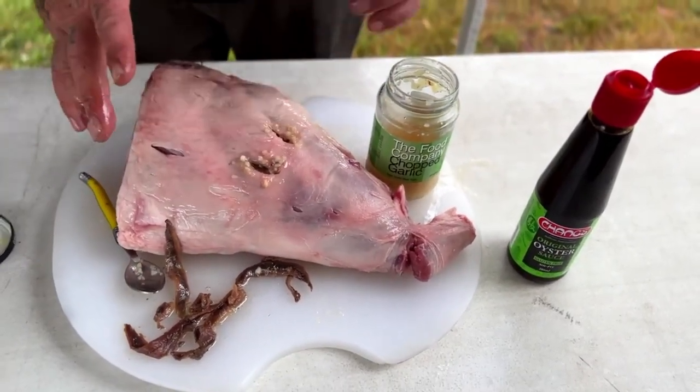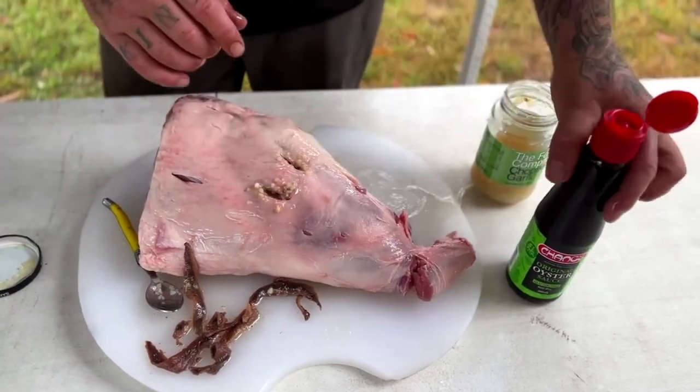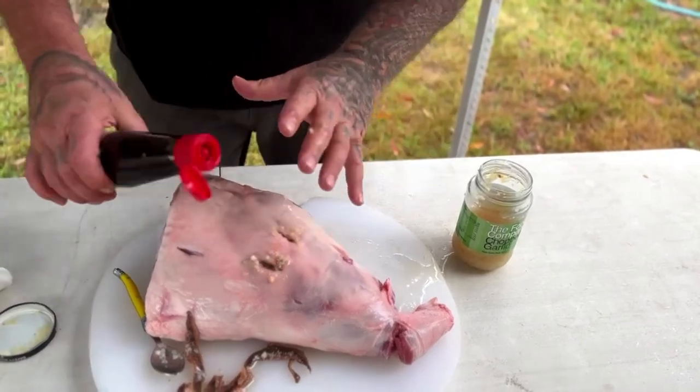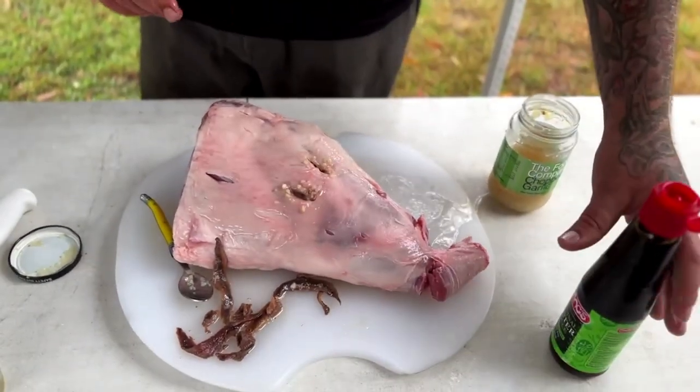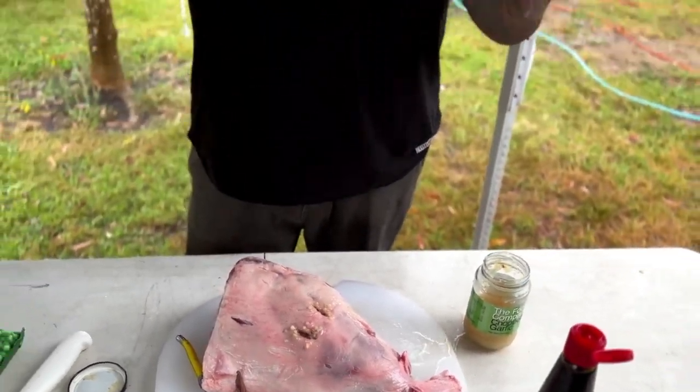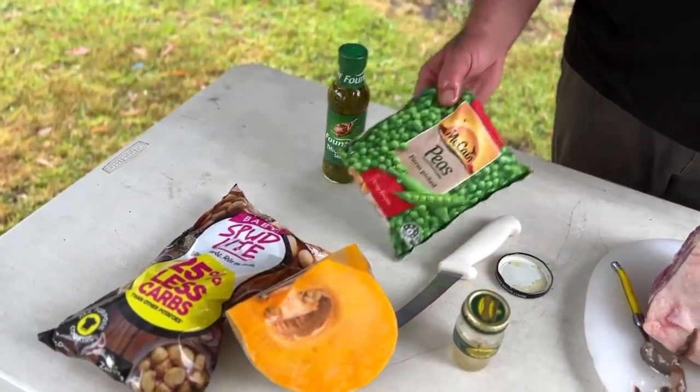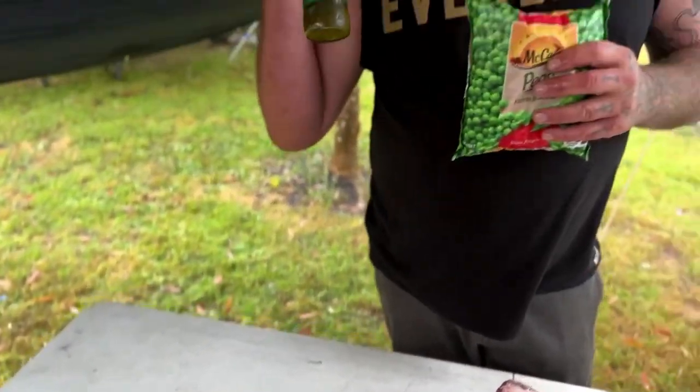And then once it's all done, all stuffed, we take some oyster sauce. Oyster sauce. And we smear it all over, and then it goes into the Weber. And we're going to do some veggies as well today. So we're going to do some pumpkin, potatoes, and my favourite, peas with mint sauce.